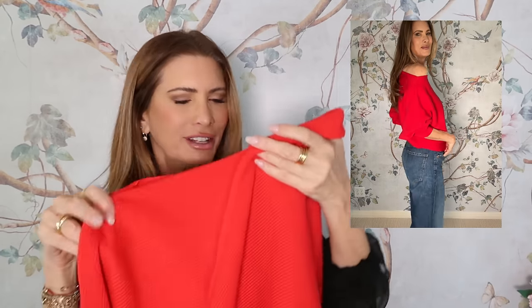This I'm excited about because I have it in black and I ordered it in red because red is definitely the moment. This is a super soft, boat neck red sweater. I just think it's very wearable, very easy to wear with a little red flat, a little sneaker, jeans, obviously. So adorable and not expensive, and a great way to add the trend, which is red, into your wardrobe.